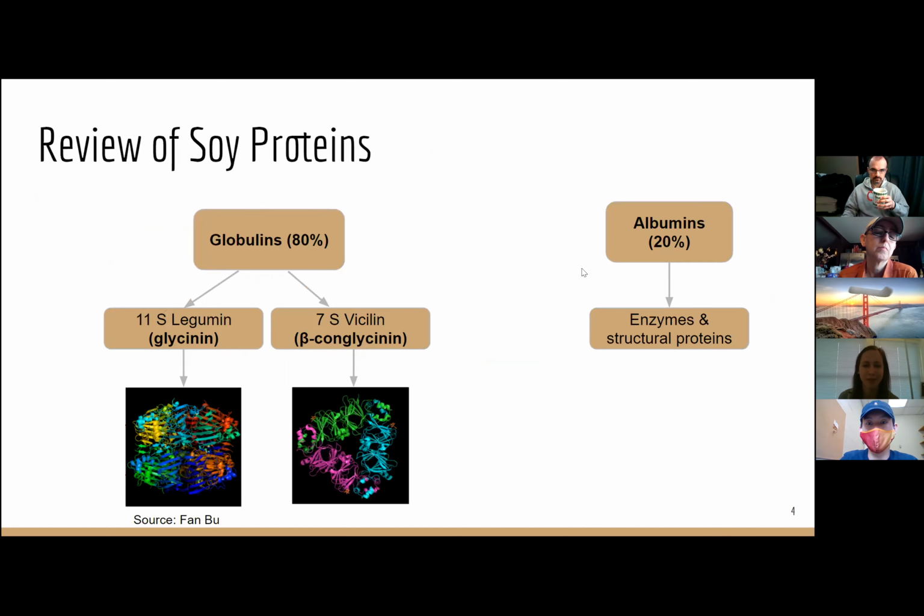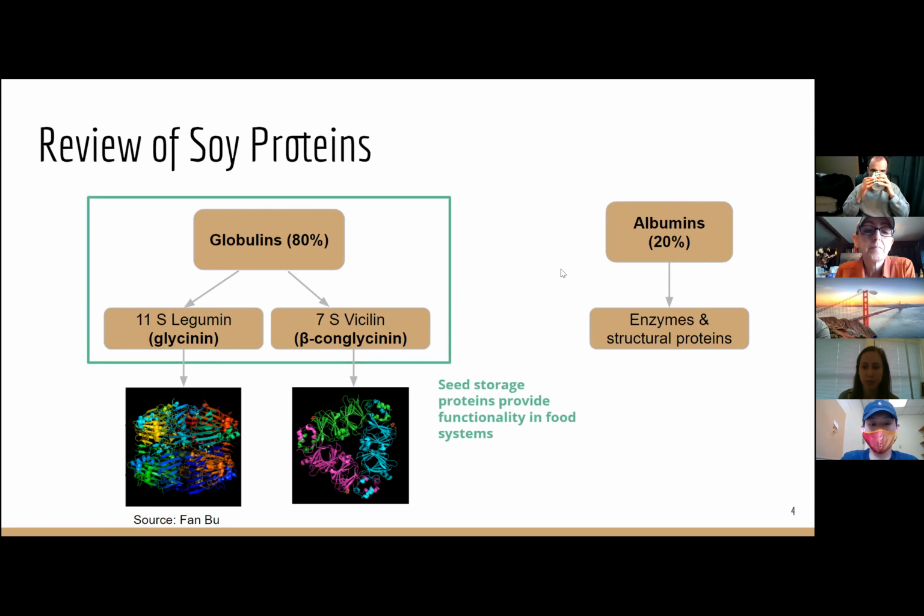So from class, very familiar since we were just tested on it not that long ago, we know soy protein is made up of globulins and albumins, and that the albumins are mainly enzymes and structural proteins. We know that globulins are made up of glycinin and beta-conglycinin, and that these seed storage proteins provide functionality to food systems. But unfortunately, they're also likely the proteins responsible for causing an allergic response. So as we talk about how we're trying to alter the proteins to reduce the allergic response, we're also talking about altering the proteins that provide the functionality to the food system.